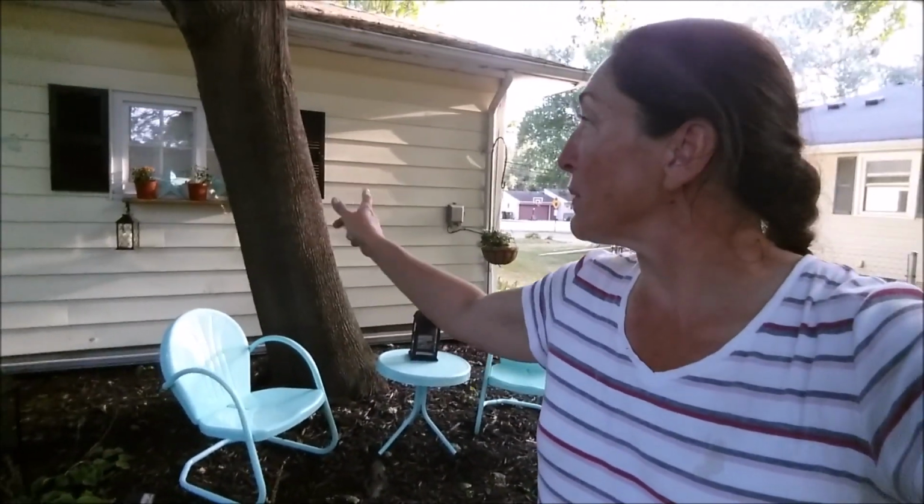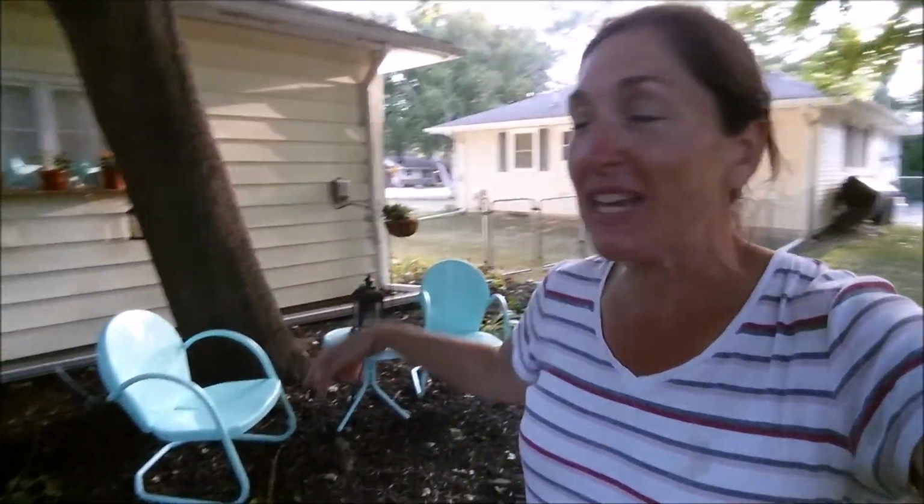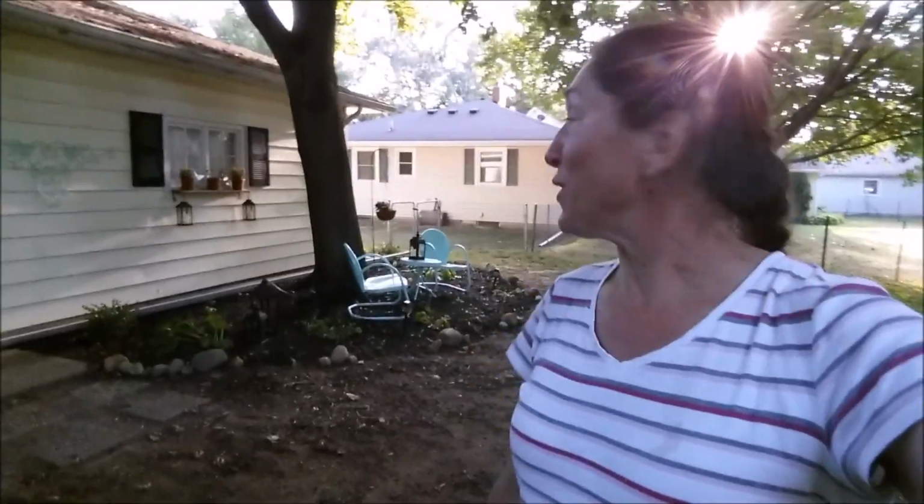I was a little late getting to the garden center, and they're only into fall flowers now. So I picked up some garden mums for the pots and the hanging basket. But I really like the way this turned out because it's going to carry into fall, and it's not just a summer garden that's going to be ending in a few weeks.